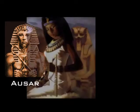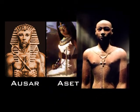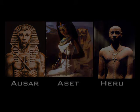Three of the most important Neteru were Asar, the first king of Kemet, Aset, his queen, and Heru, their son. The story of this African Trinity was first recorded more than 6,000 years ago. It has been told and retold so many times that it is now difficult to distinguish myth from history.